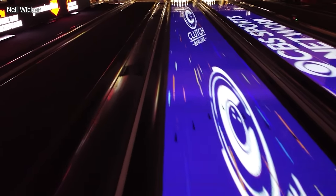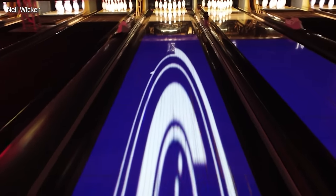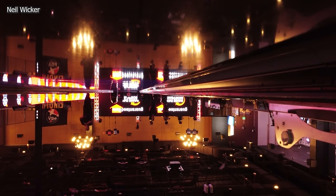Welcome back to the CBS Sports Network. You're watching Bowl-a-Palooza 2023. Here's a bull's-eye view of the lanes for you. And that drone just got a strike on its first roll.